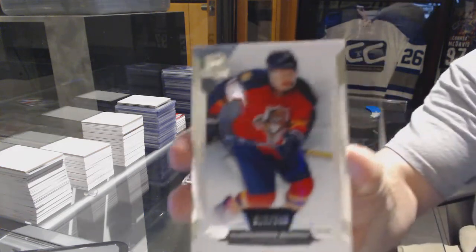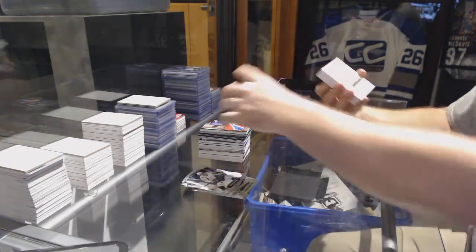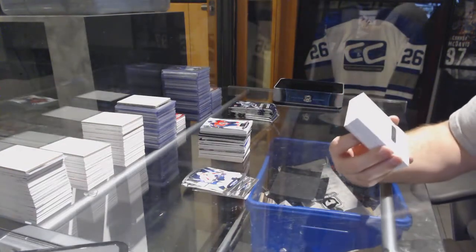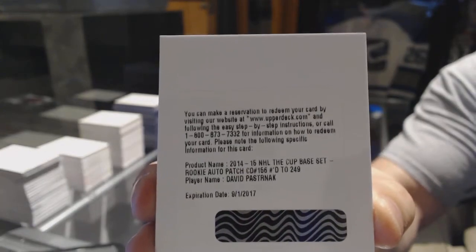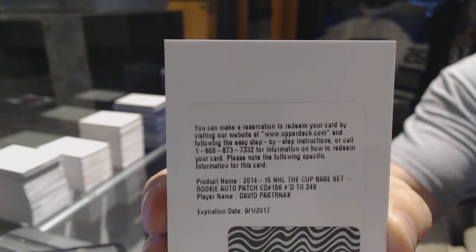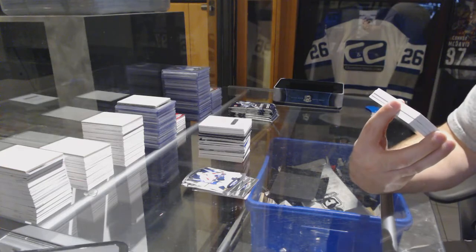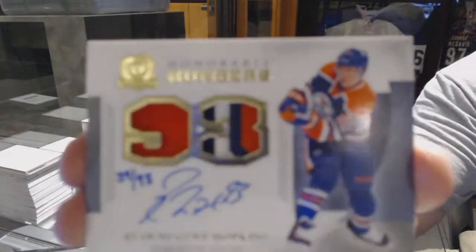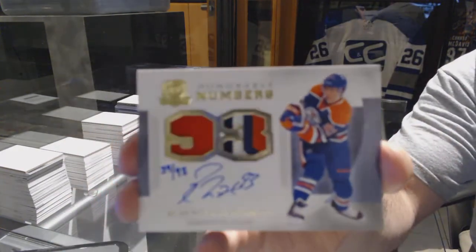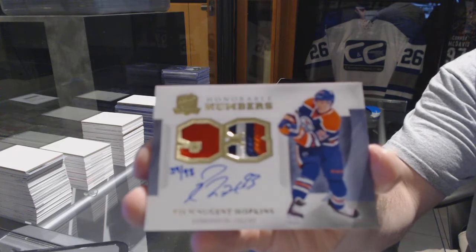Start off for the Panthers, a 249, Alexander Barkov. We've got number 249, rookie patch auto for the Boston Bruins, David Pastrnak. That's a pretty damn good one. Number 93. Honorable numbers, dual patch auto for the Oilers, Ryan Nugent Hopkins.